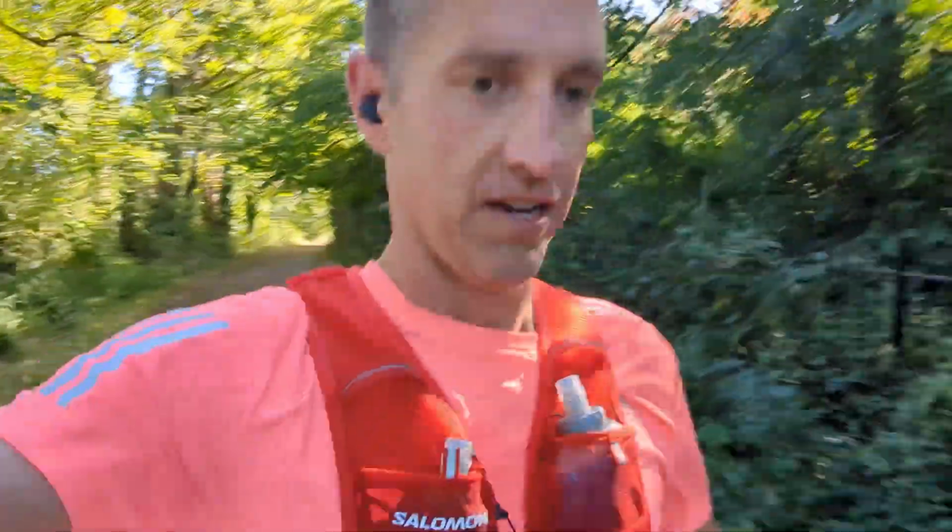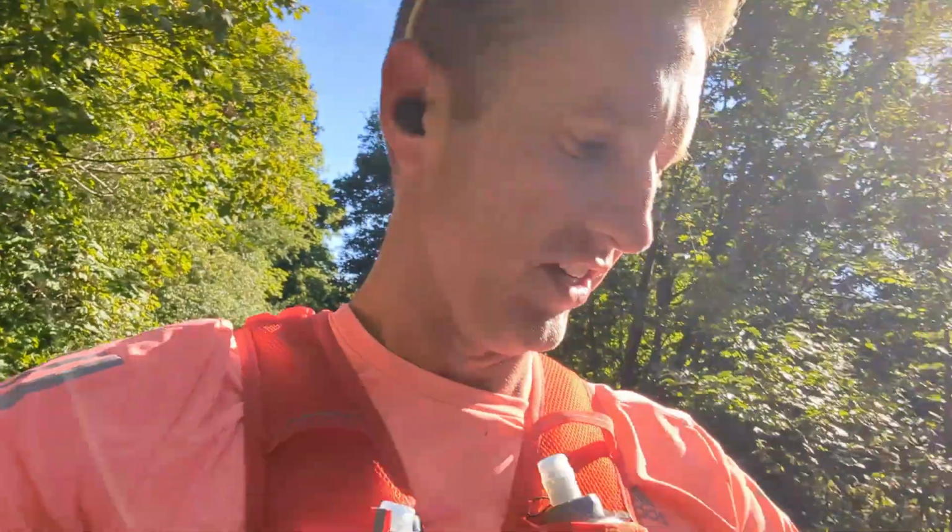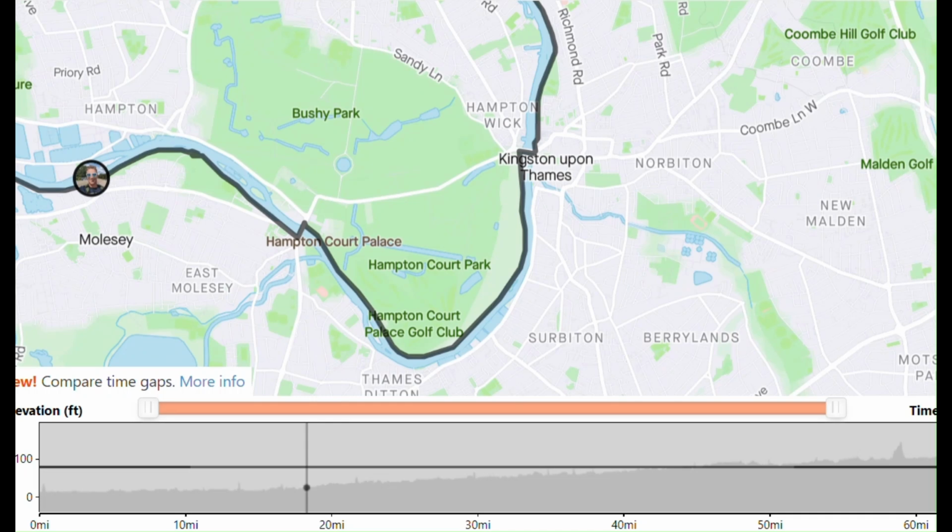But at this point, legs still a 7 or 8, closing in on 20 miles. I still have the will to live. And there's actually another stop coming up soon that I might just scan in and run through because I don't really need anything right now.